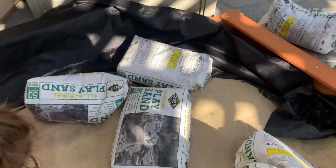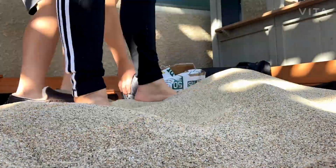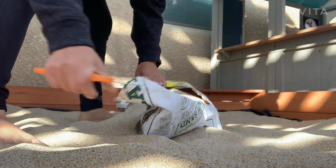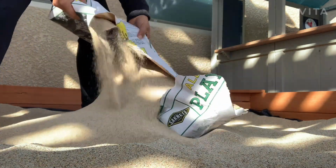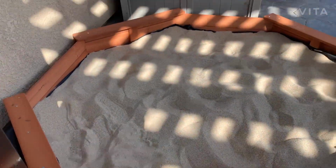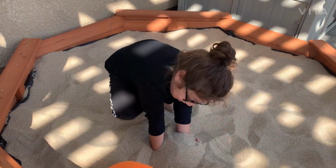Credits to my 14-year-old son, Anthony, for helping me build the swing and also carry all these heavy bags of sand prior to his wrestling practice. It turned out amazing, and it will also add a nice little feature to our backyard.